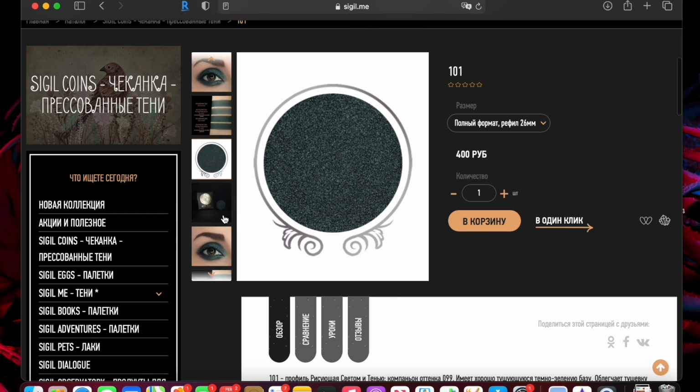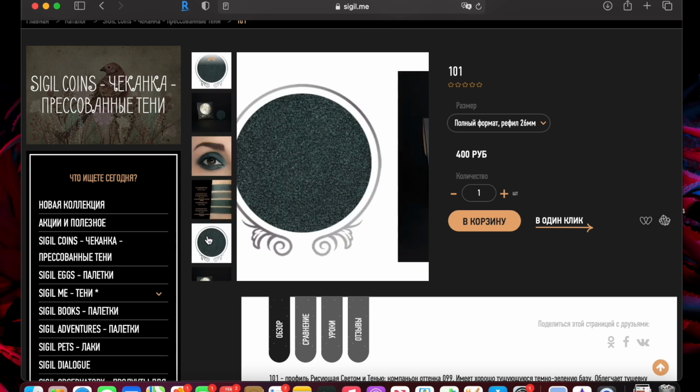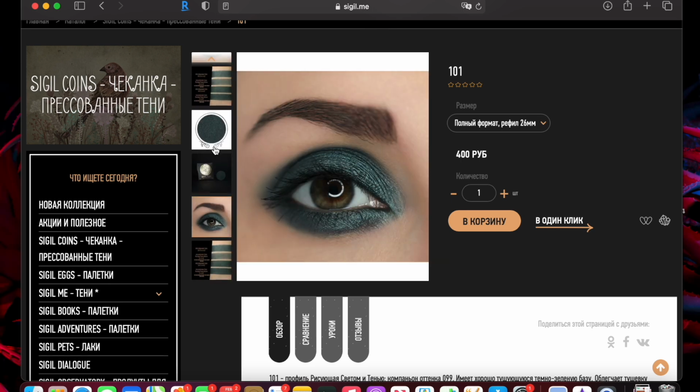And it gives you some comparisons of other shades that are in the lineup of the brand, and also gives you a swatch. And it shows you the pan size. You can get a 15 millimeter or you can get a 26 millimeter pan. Okay. And somehow it does look like the website has kind of flipped back into Russian.